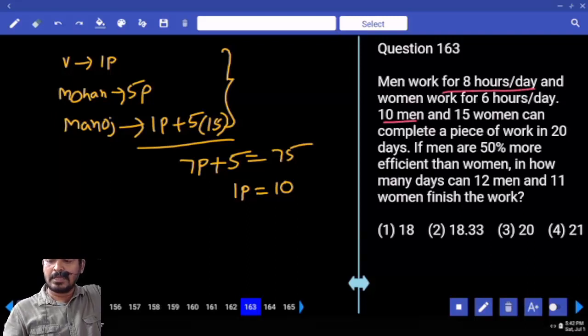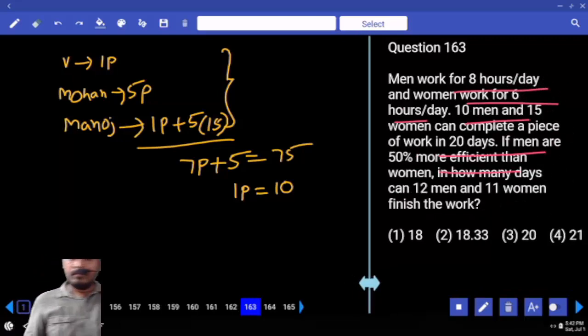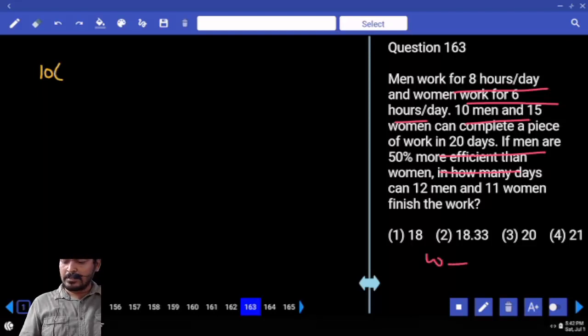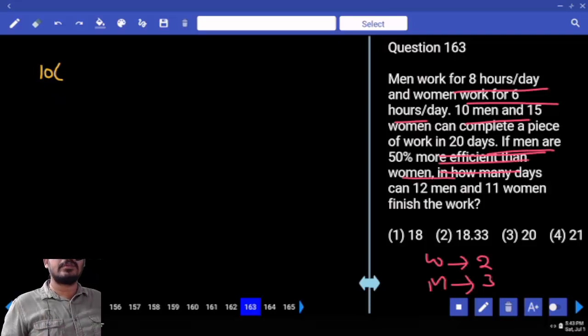First of all, 10 men. Per man, how many hours are working per day? 8 hours. 15 women. Per woman, how many hours are working per day? 6 hours. And one more, men efficiency compared to women efficiency, 50% more or 50% less? 50% more. First of all, 10 men means we write 10 times men efficiency. Women efficiency, 2 parts. Men efficiency, 3 parts. Women efficiency 2 parts means men efficiency is 3 parts, because men efficiency compared to women efficiency is 50% more.